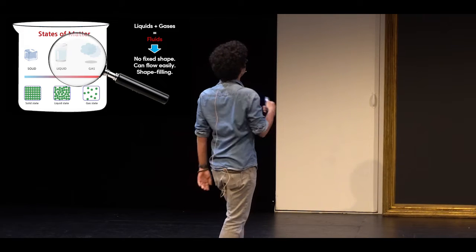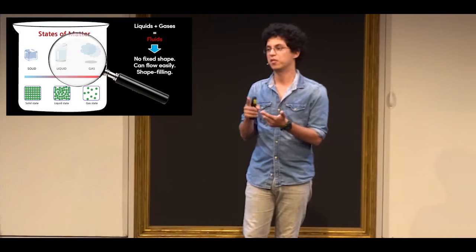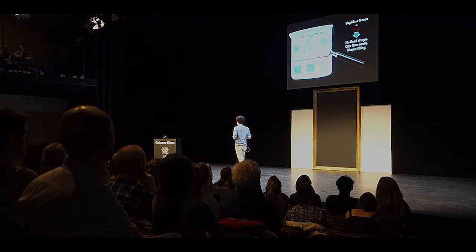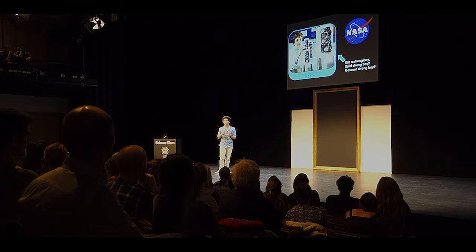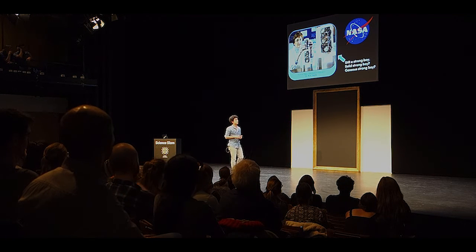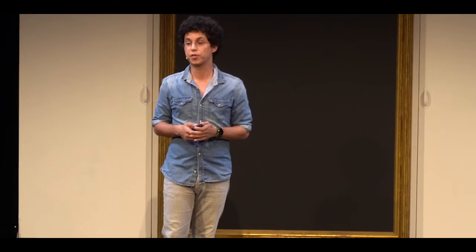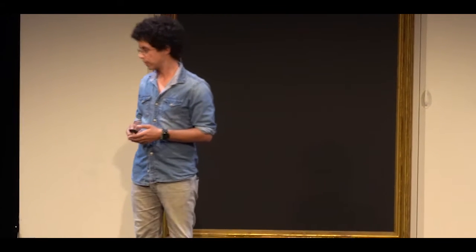So if we go back to basics, you probably all know that different organizations of matter lead to different states of matter. Solids, liquids, gases. If you take liquids and gases together, you have what we call fluids. And fluids are defined as having no fixed shape. They can flow easily, like water in a glass, and they are shape-filling, like when you fill a balloon. If you go back to our strong boy, it's not shape-filling, it has a fixed shape, but it's made of 99% nothing, again. So, is it a new state of matter? I don't know. This is an open question, so if you want to discuss it, please come to me afterwards, especially if you have a glass of wine, for science.